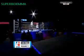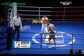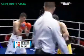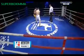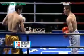That's great action right here. 38 seconds left in round number 1. Another good right hand from Kilanava. Oh, the left hand, clean. Buckles the knees of Kilanava. Kilanava had just scored with a good straight right, and then back comes Abutalipov. Boy, this is great action here.